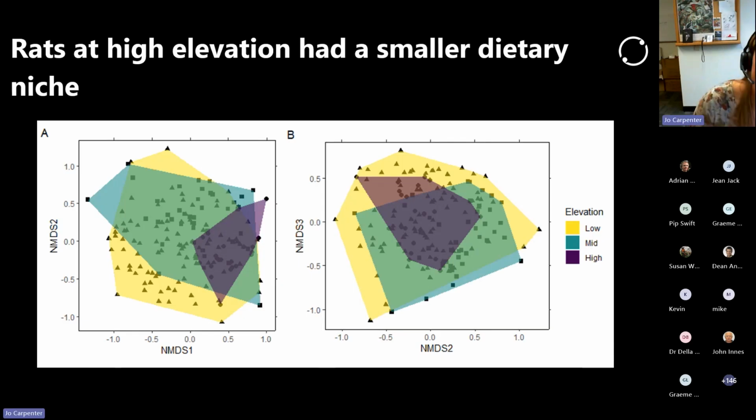We also did a similar analysis, but this time just looking at elevation, so whether low, mid, or high elevation rats had a different diet composition. These are the same kind of graphs in which each little point represents an individual rat, but the difference here, mind-bogglingly, is that we're looking at this in three-dimensional space. So we have to show two different graphs so that we can take a different lens on that three-dimensional space that it's occupying. But regardless, we can see the same thing in both of these two plots, which is that the high elevation rats, this purple polygon, occupy a much smaller space than the other two polygons.